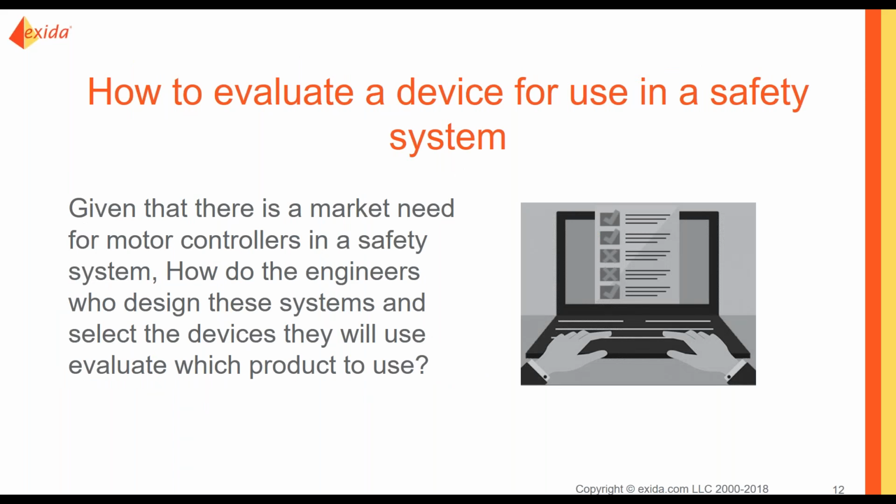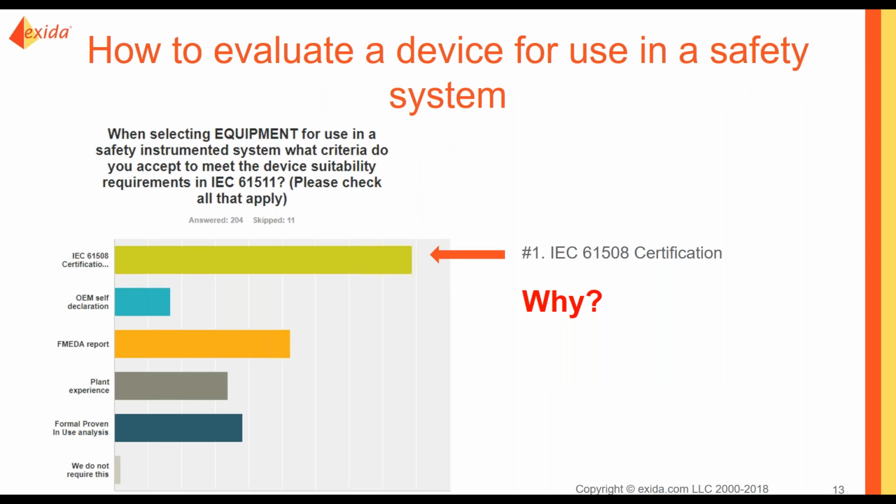And given that there is this need for motor controllers, how do the engineers who design these systems and select the devices, what are they evaluating for them to use their product? We asked that question. We said, look, when selecting equipment for use in the safety instrumented system, what criteria do you accept to meet the suitability of it? Well, the first thing they said is, look, we would love to see IEC 61508 certification. The next thing is, we'd like an FMEDA report. We'd like to see the failure information. Makes sense, right? And there's some other things there as well.